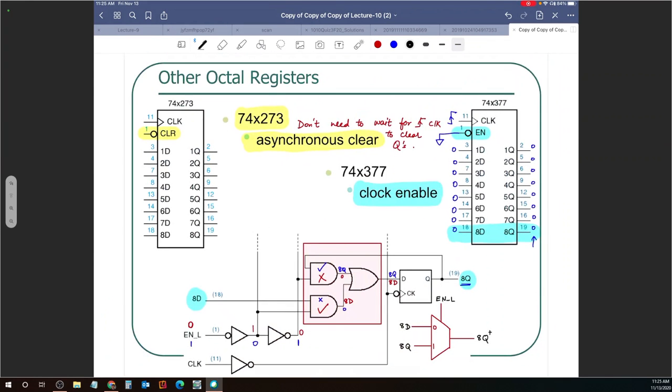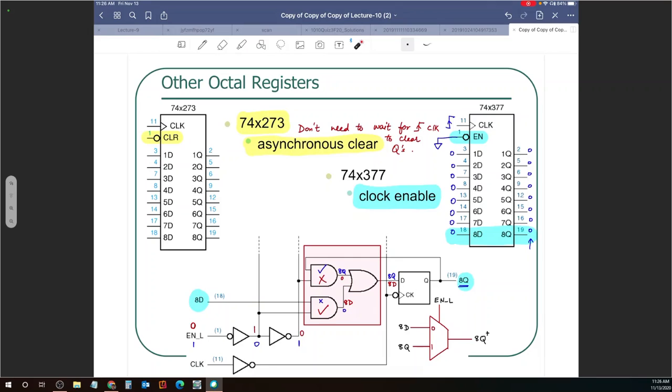You guys see that? Now, if you just focus on this particular 8th bit, what can you say? When enable underscore L was active, the new 8th bit was able to be written to the register, whatever you gave at 8D. But when enable underscore L was 1, disabled, it wasn't able to change because you fed back 8Q into 8Q plus. The old one was the same as the new one, effectively disabling the clock. You guys see that? All right, I hope you can relate this to a 2:1 mux and see how the next state changes based on this. So that's your clock enable.